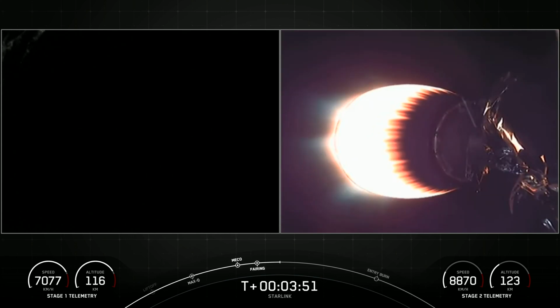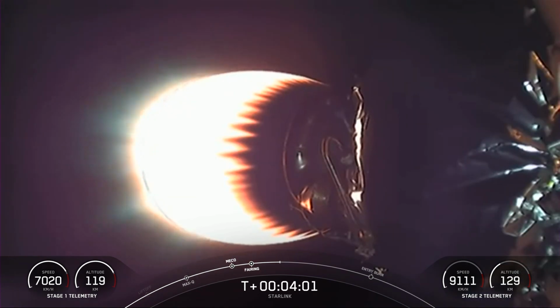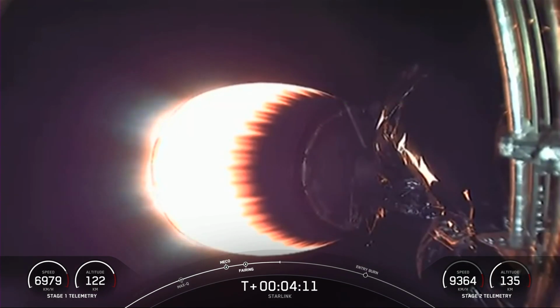We're just about 4 minutes after liftoff. For those of you just joining us, we have a lot going on. On the right-hand side of your screen, you can see our second stage and its MVAC engine is burning, carrying 60 Starlink satellites to orbit. And on the other hand, we have our first stage beginning its 10th recovery attempt. As stage 2 continues to burn, stage 1 is actually going to execute 2 separate burns in order to make its way back to Earth.